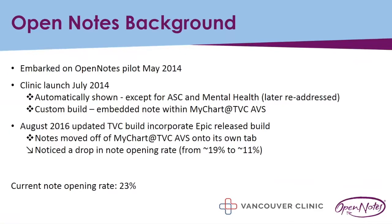So we started on OpenNotes in 2014, and I want to talk a little bit about the change management as we approached this, because I think this is one of the things that is a barrier to implementation in organizations. We brought the concept to our leadership team of managers and department chairs, and at least several people in the room were pretty worried about this idea and what it would mean and whether it would create a lot of extra work and confusion and more questions.